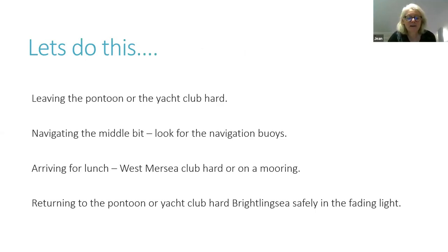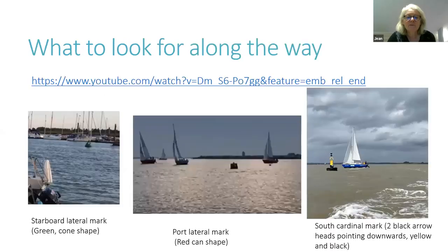So that's just summarising, reminding us what we're looking at, which is the environment, what boat we're choosing and how we're going to navigate. So let's actually look at some of the detailed navigating.